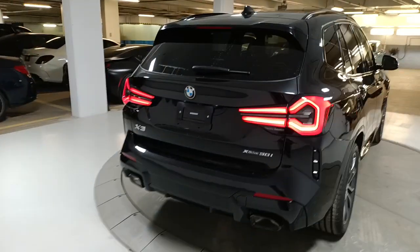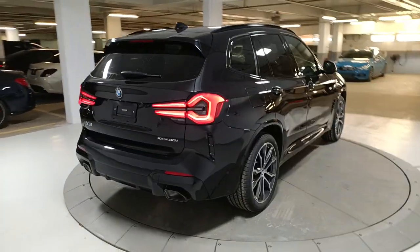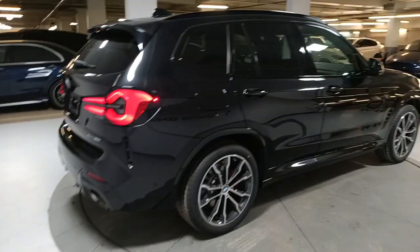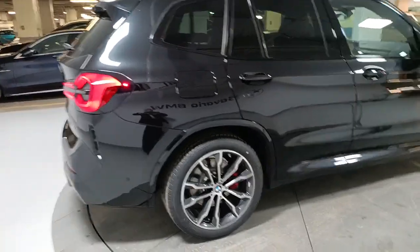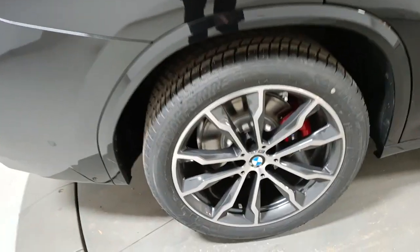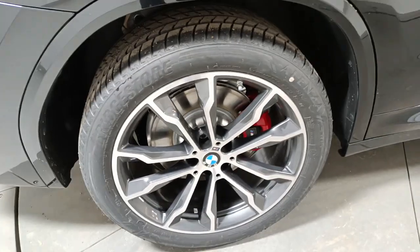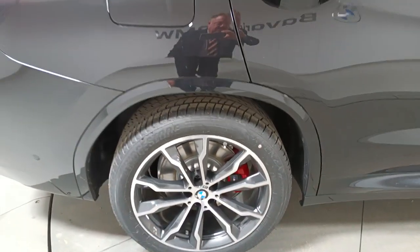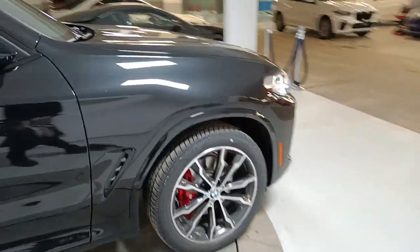So you don't have to worry about not being seen if you're traveling in an area that doesn't have a lot of ambient light. Once again, this one's an M-Sport, so true to every BMW, really cool looking alloy wheels. This one has red calipers on it, and that just accentuates the sporty nature of this vehicle.